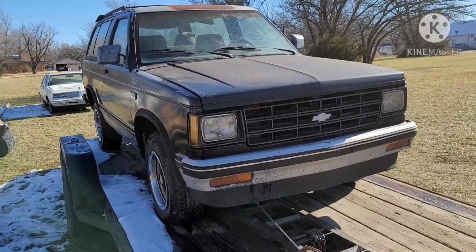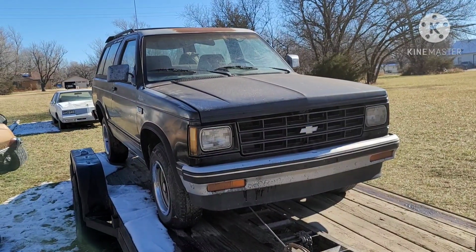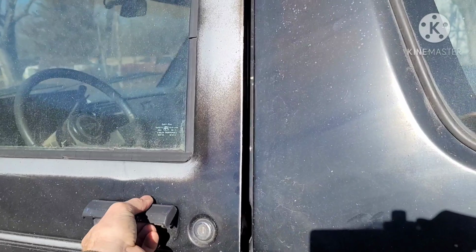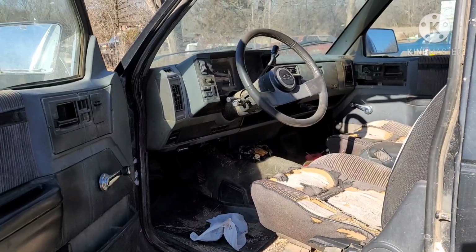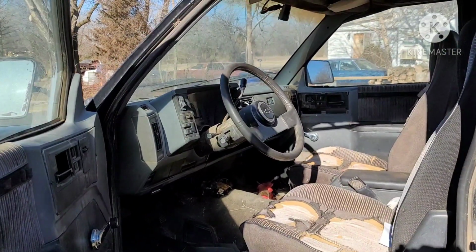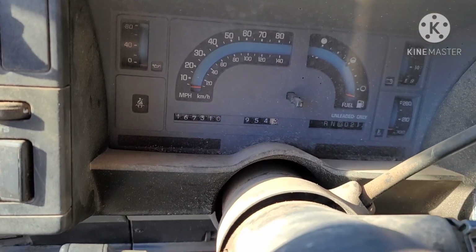See, coming around the front here, another piece of that Sport package is it's got the black painted grille and black painted headlight bezels. Come around in the interior here. She is pretty rough inside. Crank window, which I like. This one actually has 167,000 miles, so that's pretty average.